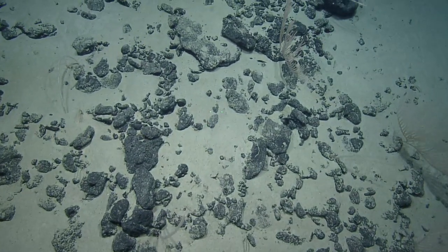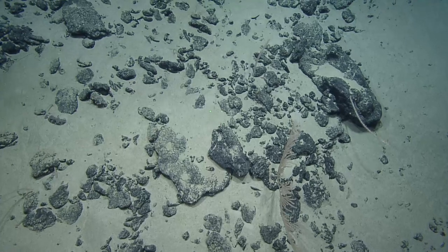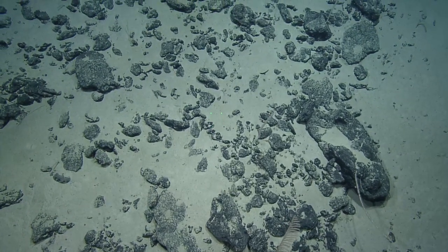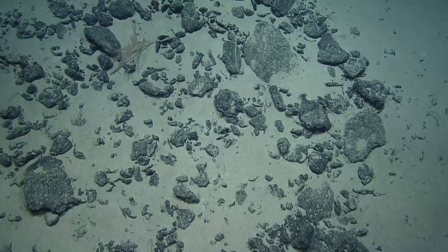We are still continuing to see the crinoid webs, the Narella, and the fans, the Calyptrophora. Not many fish. No, not a lot of fishes.